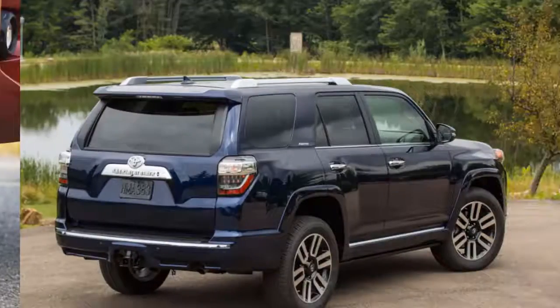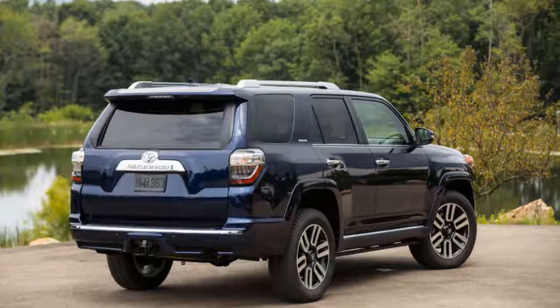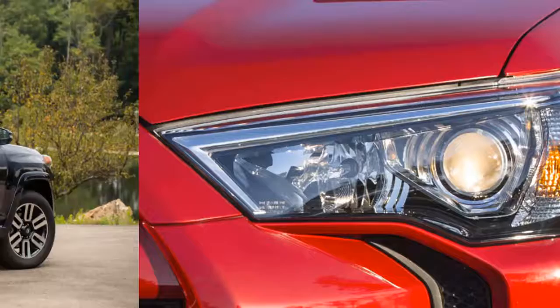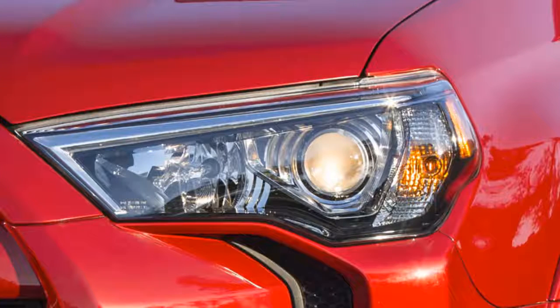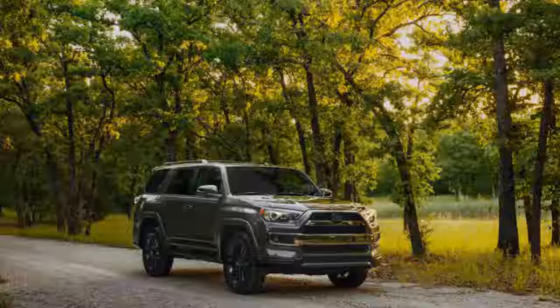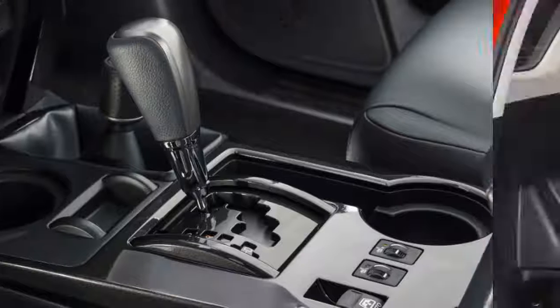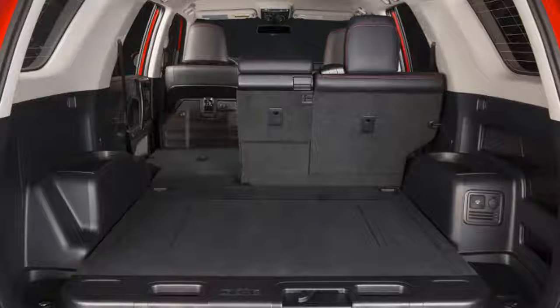With its Fox shocks, raised suspension, and off-road tires, the TRD Pro costs about $47,500. It's costly but not out of line with the Jeep Wrangler Rubicon that delivers a similar level of off-road ability. Finally, the 4Runner Limited costs about $46,300 and features leather upholstery, a JBL audio system, 20-inch alloy wheels and a power moonroof.